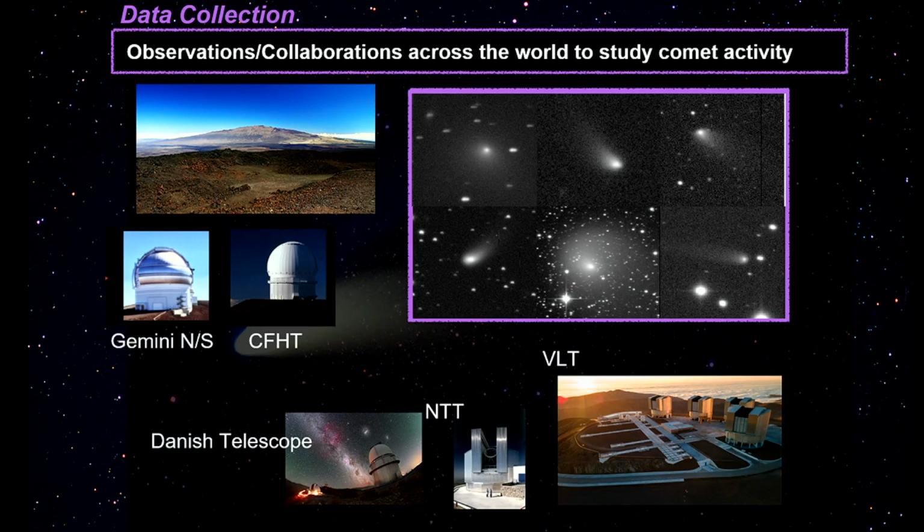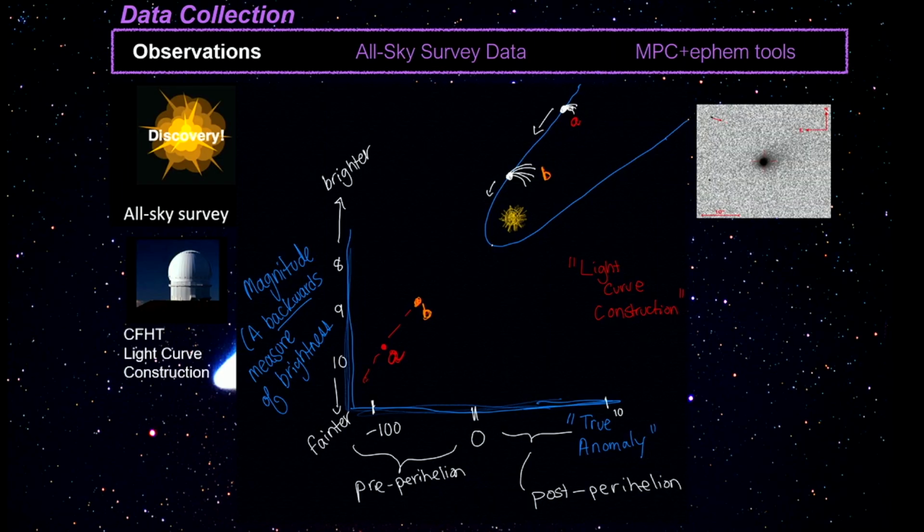In Hawaii, I used telescopes on Mauna Kea, but here I use telescopes on La Silla in Chile, and that includes the Danish telescope, the NTT, as well as the VLT. The process I just described is shown here. A comet is discovered by an amateur observer or an all-sky survey. Then I would do queue-based observing, where I would say, hey, can you observe this comet within the next couple of nights? And basically an observer at the telescope would do it for me.